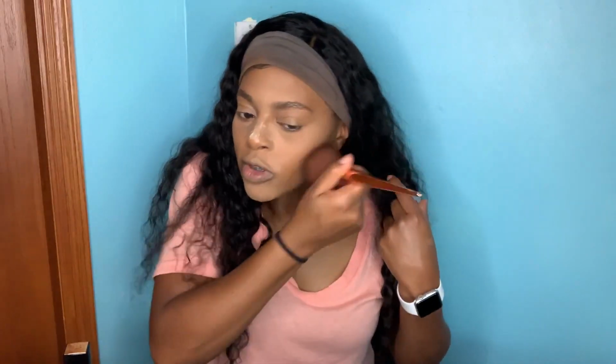Obviously, everybody talks about the Laura Mercier, and she came out with a new shade in Honey. I personally like the banana powder look, so I'm thinking about investing in that. Otherwise, I don't know what else I would try. I see people talking about stuff, but when I've been looking for a new setting powder, I just haven't seen people talk about other ones outside of Laura Mercier.